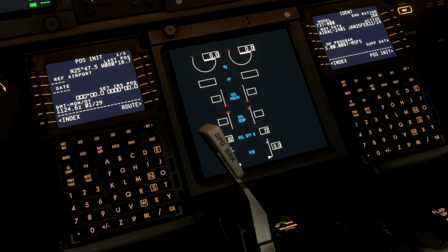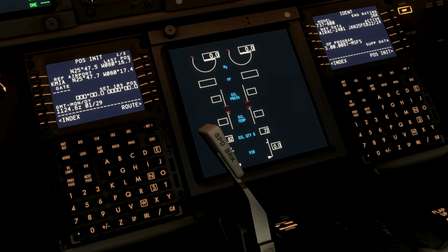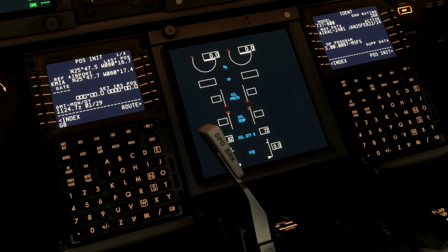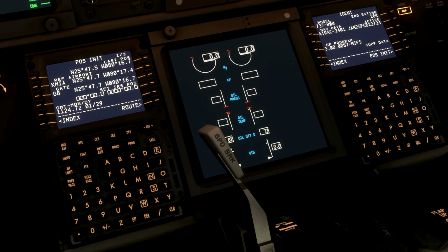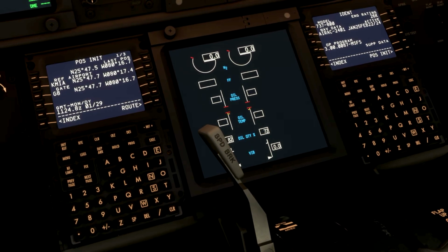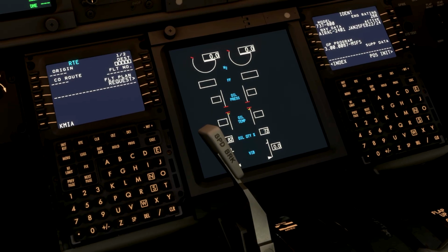We're going to go Kilo MIA. We are at Miami, which is home base for us. We are gate Gulf 8. I don't know if it's going to take this. It might not. It sure did, and that is correct. I've already looked at my numbers. Click the route. Route of flight's going from Miami to TJSJ.